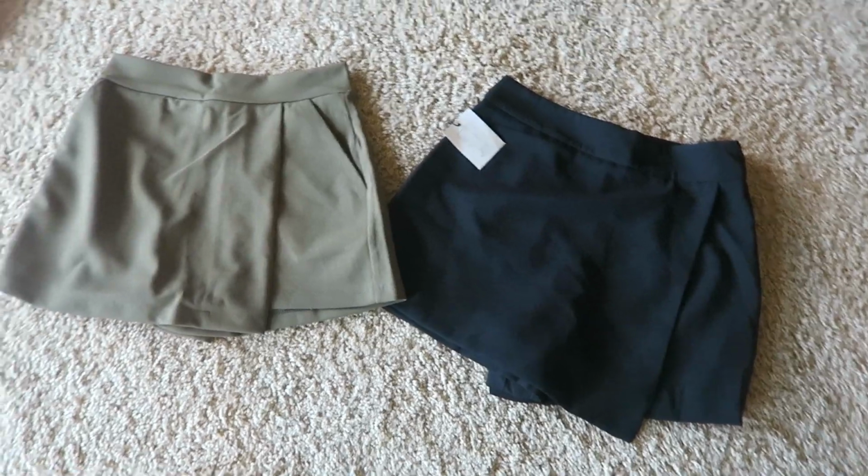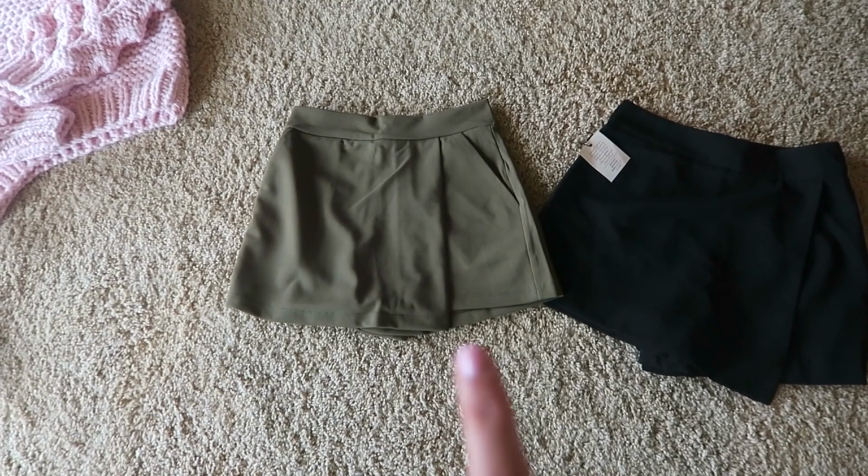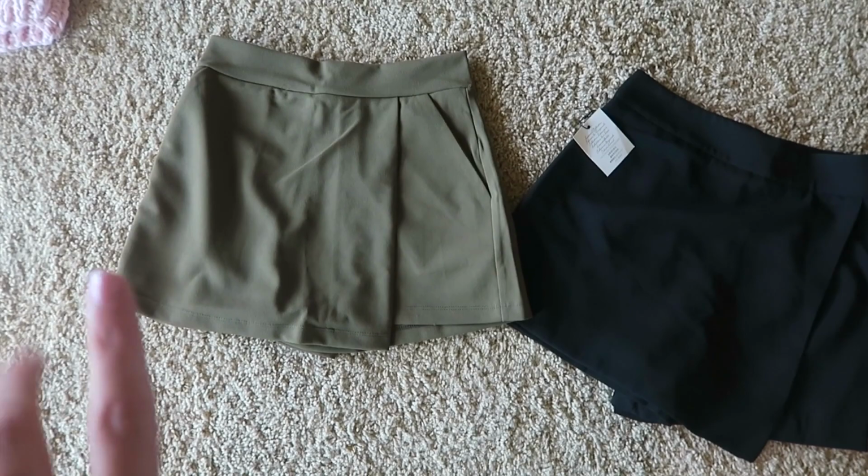Right, so I want to start out by showing you guys some fall clothes that I got. I know it's August, but I was just too excited. So I'm so excited that skorts are back in style right now because I can wear these cute little short skirts, and then in the back they just have shorts.